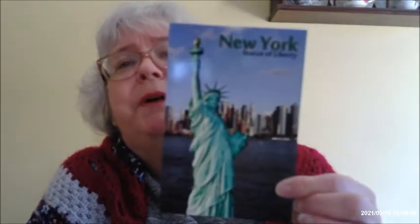Now, the only thing I have in acquisitions this week is one of the viewers, Mary Wanamaker, sent me a postcard. She lives in Staten Island, but she sent me a postcard from New York, which is right across the river from Staten Island. So that was really cool. I've actually flown right by this before.